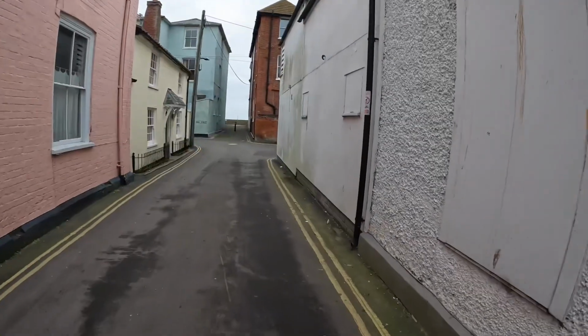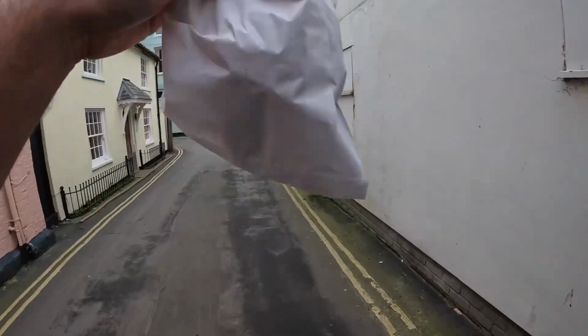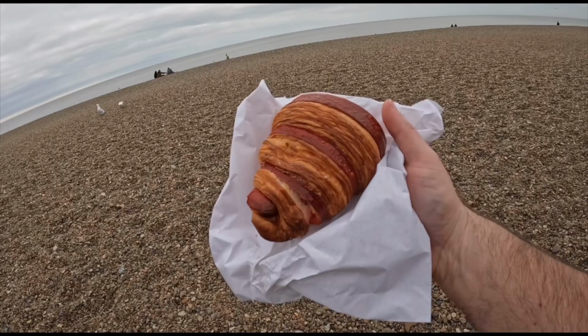Bye. I am super excited about this because it has raspberries in it, and I like raspberries.